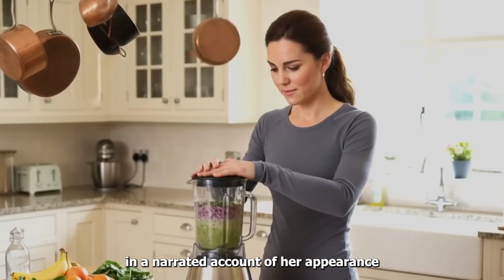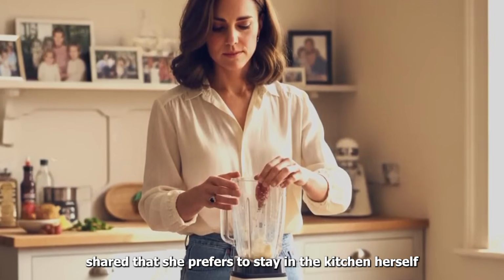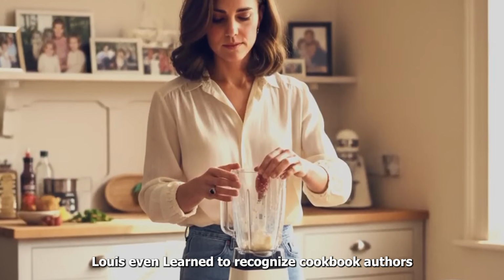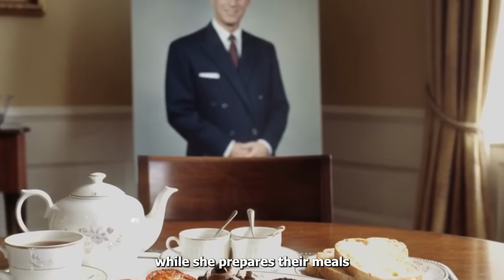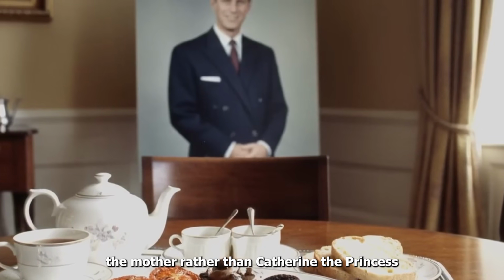In a narrated account of her appearance on a cooking special, Catherine reportedly shared that she prefers to stay in the kitchen herself, telling the host that her youngest child, Louis, even learned to recognize cookbook authors because she keeps the books right at his height while she prepares their meals. It is a moment of Kate Middleton, the mother, rather than Catherine, the princess.